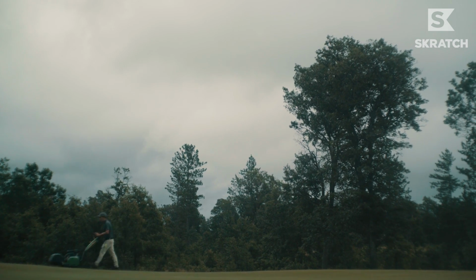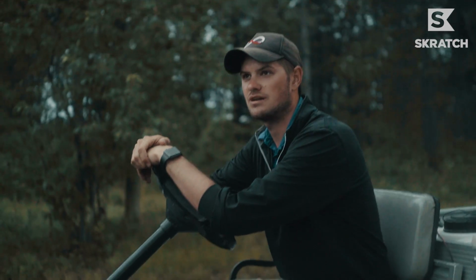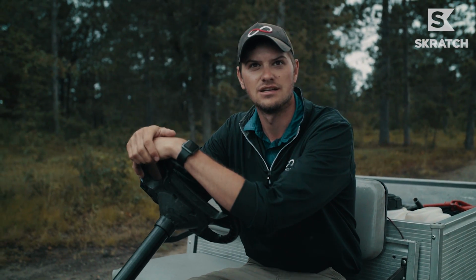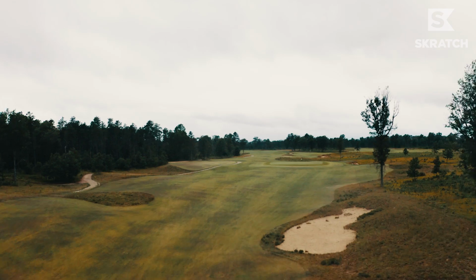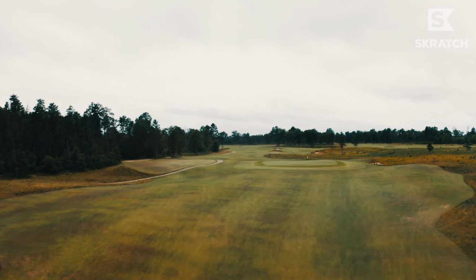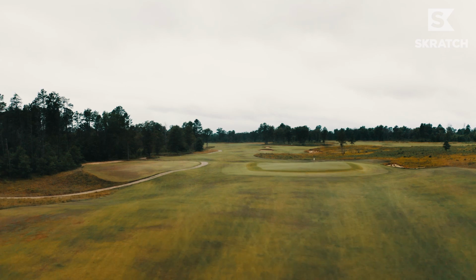From a maintenance perspective, I think it's beautiful. We can mow the back 9 each day, and the next day it's still the back 9. We don't have to race golfers to mow fairways and things like that. It's really nice to work on, and it's really special. It's one of a kind.